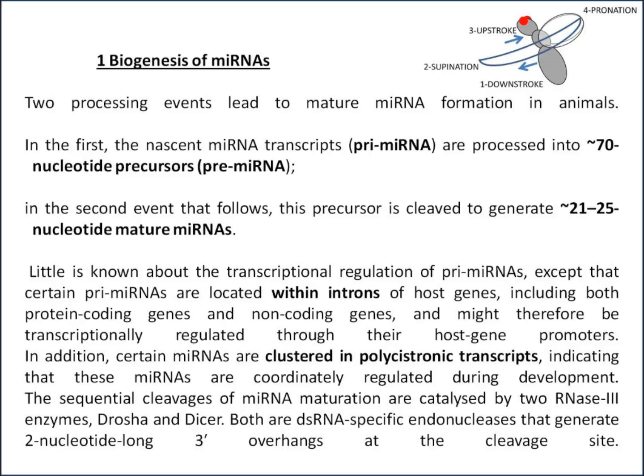In addition, you've got certain miRNAs that are clustered in polycistronic transcripts, indicating that these miRNAs are coordinately regulated during development. So, as I mentioned, you've got sequential cleavage of the miRNA precursors, and that's catalyzed by two RNase 3 enzymes, DROSHA and DICER. Both are double-stranded RNA-specific endonucleases, and they generate two nucleotide-long overhangs on the 3' end at the cleavage site.